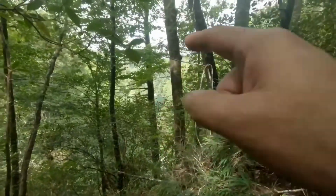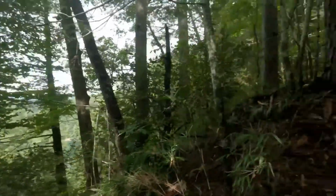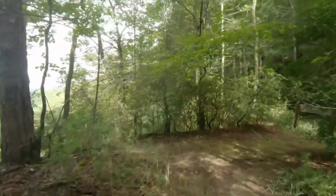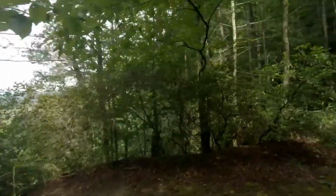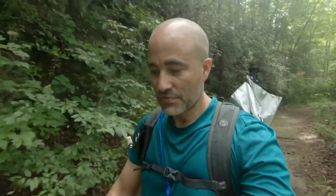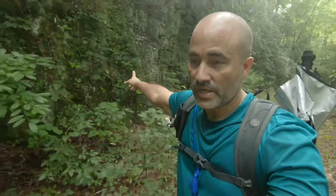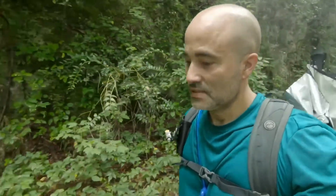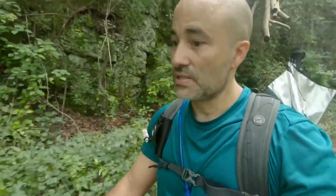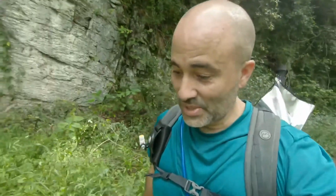Over there you can see Lake Jocassee right through the woods right there. Let's see if we can get closer. We'll go to the overlook and not scare the home viewers. It's very cool to finally be here. As you can see right behind me, look at these rocks. It's just like a sheer cliff face here in the Jocassee Gorges. Absolutely incredible. You just can't get better than this.